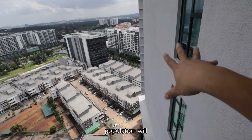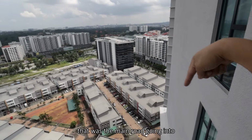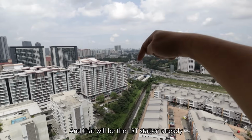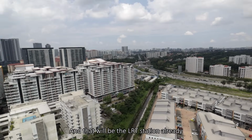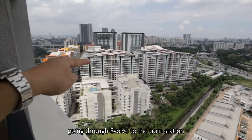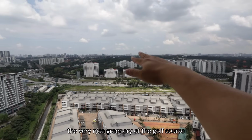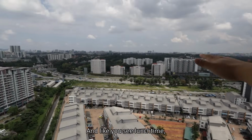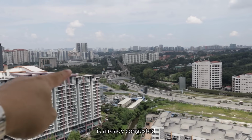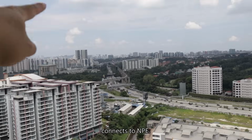Technically, this project's population will hopefully bring up this area. And just now that was the main road going into the Persiaran Lapangan Terbang, and that will be the LRT station already, right at the front end. Or you can actually use the back road going through Evolve to the train station. And here you get the very nice greenery of the golf course. And like you see at lunchtime, traffic back to all the highways is already congested because that connects to NKVE, connects to Federal Highway, connects to MPE.